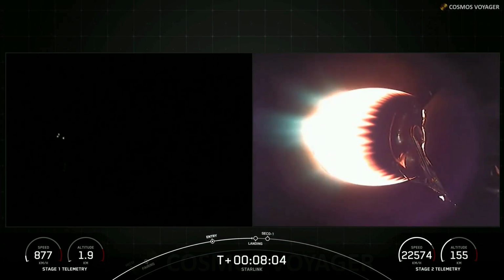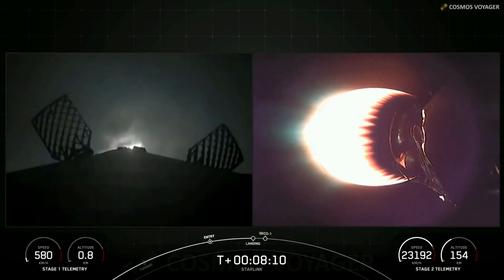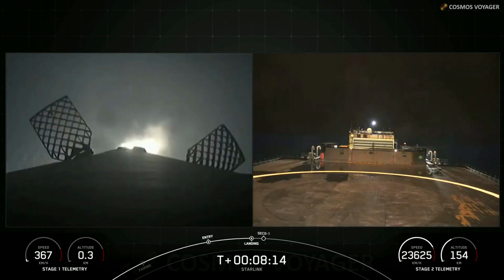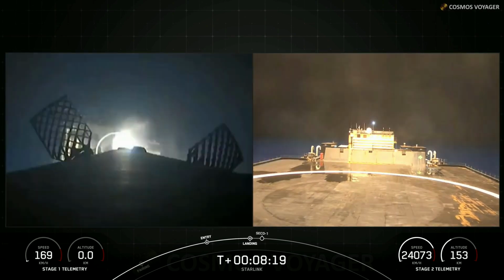Second stage in terminal guidance. Stage 1 landing burn. There's confirmation that the stage 1 landing burn has started in preparation for touchdown on our drone ship, which you see there on the right-hand side of your screen. Stage 1 landing leg deploy.